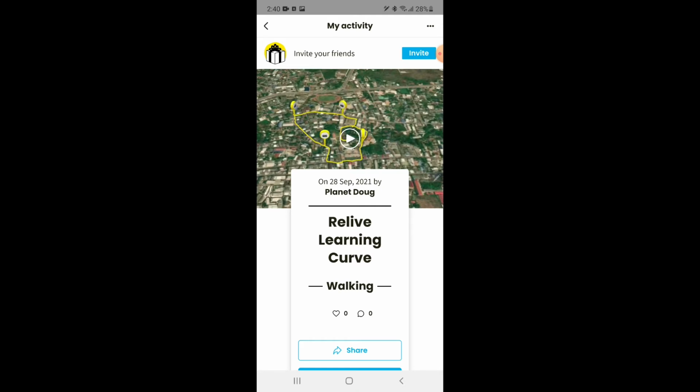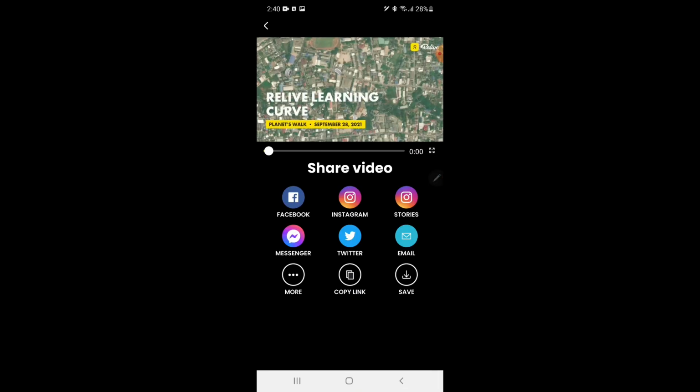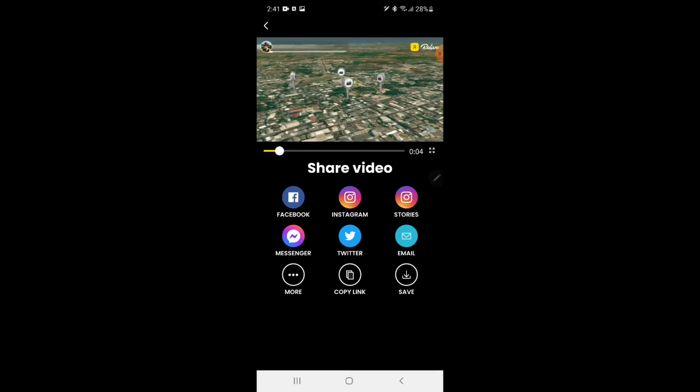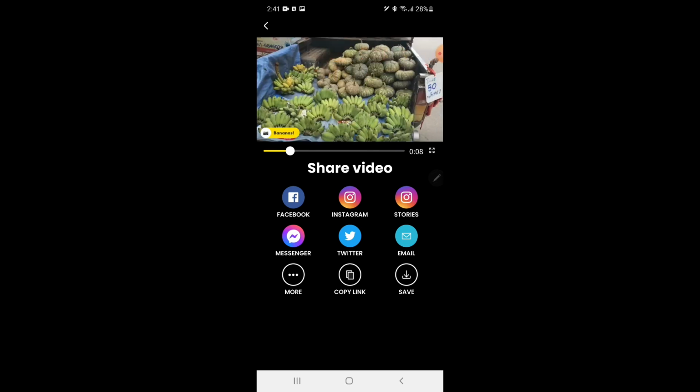So let's see what this looks like. I haven't seen it yet myself, and it's going to be quite small in this view because I have it in portrait mode. I'll take a look at it in landscape a bit later. Let's load this up. Let's play it. Relive learning curve. So there's the map of Mesot. Zooming around, I like that.